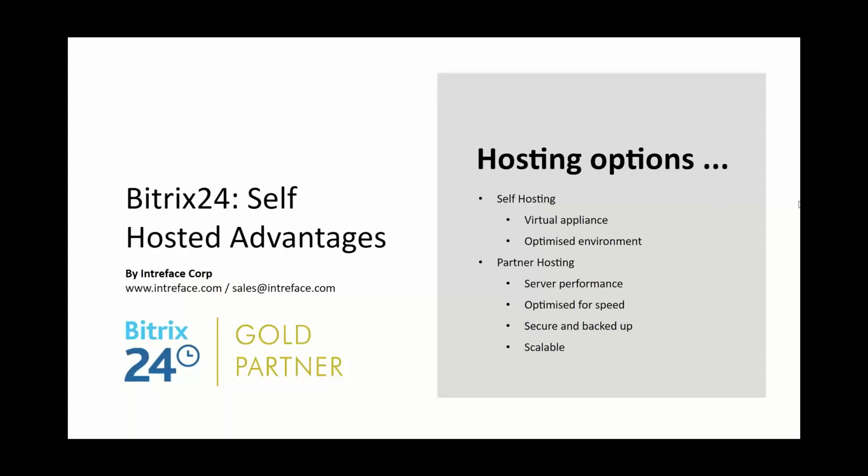Okay, so the self-hosted system, it has to be hosted. So unlike the Bitrix24 cloud, you're open to select a hosting option. And really you have a choice here. So first of all, for the self-hosting, we provide you with a virtual appliance, which is a free application that allows Bitrix to be run in a pre-configured and fully secured virtual environment. And this saves time on product installation and maintenance, and it really improves the overall system performance as well.